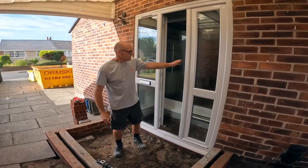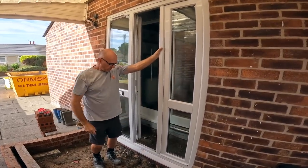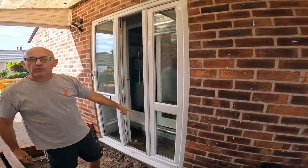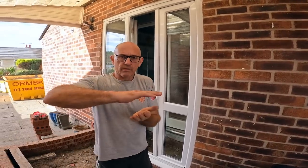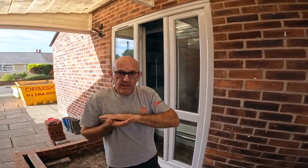So, this is coming out first, which is going in a skip. Got to check the floor, because there's not going to be a door there anymore. They don't want a door sill, so they're going to have timber doors inside. So the floor's got to be level through, so no pressure. No pressure, not like last time.